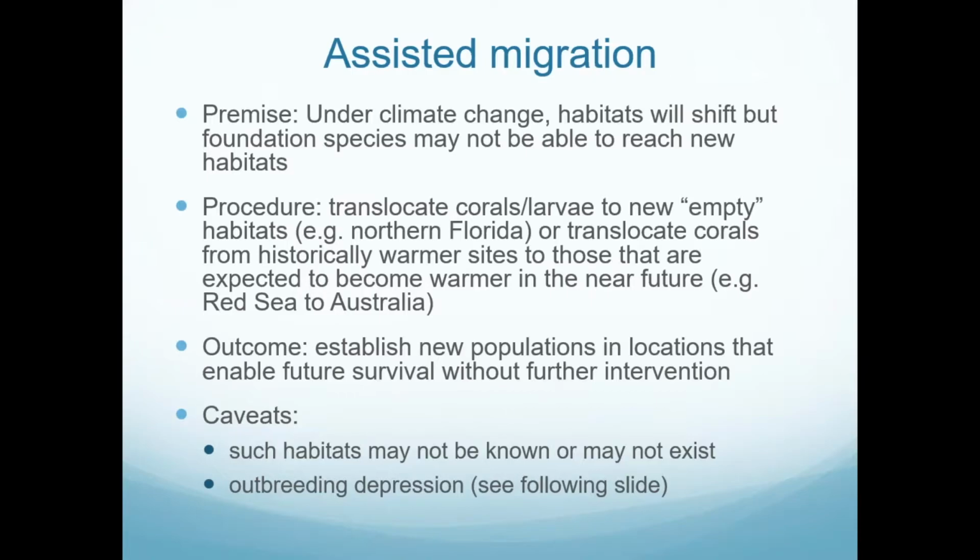Now, the intended outcome is to establish new populations in locations that enable future survival without further intervention. So you're aiming to basically kickstart a new coral reef development in a habitat that was previously unable to support reef development. The caveats here are that such habitats may either not be known or they may not exist.